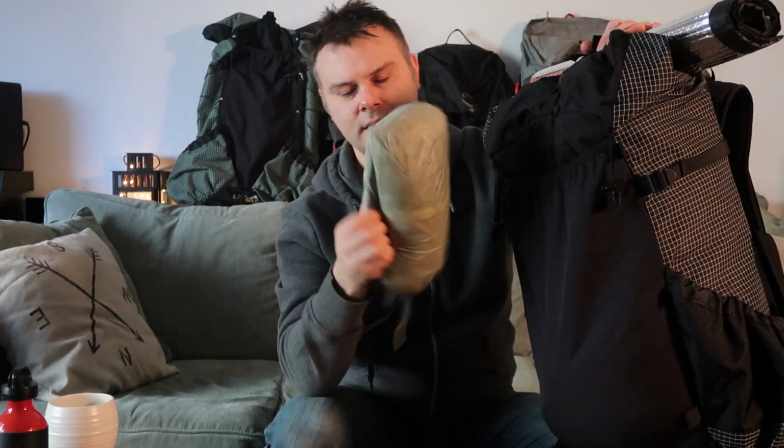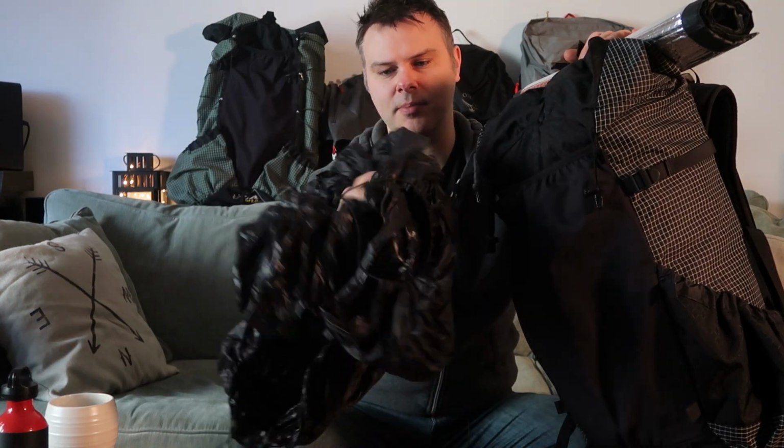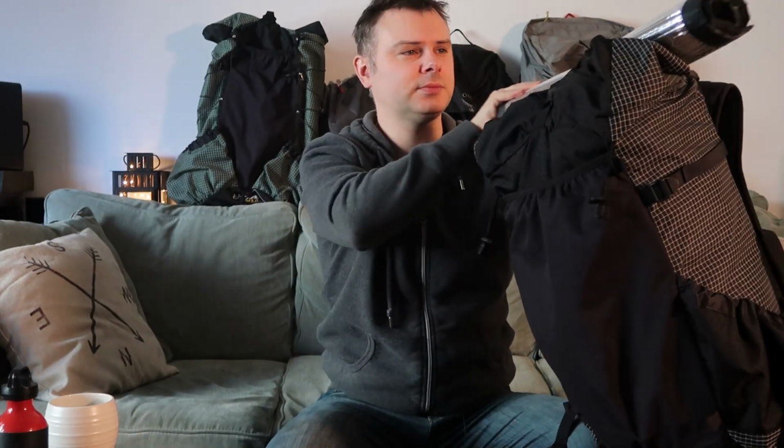Love this thing. Inside, I have stakes, which are MSR mini Groundhogs. In the winter, I try not to use stakes. I try to find whatever tree or branch I can tie my tarp to. And this is an underquilt protector by 2Q, which is amazing for blocking wind for your underquilt.